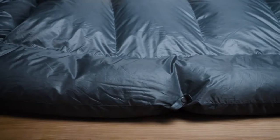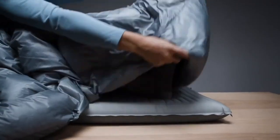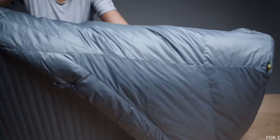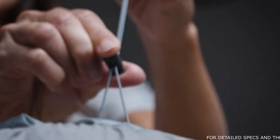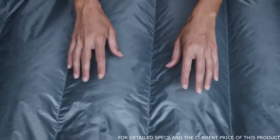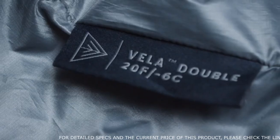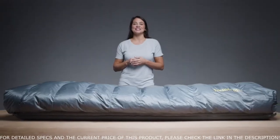If temperatures begin to drop, oversized draft tubes and box baffling will keep you cozy through the night. The ergonomic footbox is designed to slip over your feet for extra warmth or around your pad to keep your Vela in place while eliminating chilly drafts. Since quilts use less material, they easily compress before slipping into your pack. Our performance-focused design and rigorous testing make it easy for us to back these quilts with our Better Sleep Guarantee. For camping couples looking for better nights under the stars, Therm-a-Rest Vela Quilts offer a solution that promises lightweight luxury.